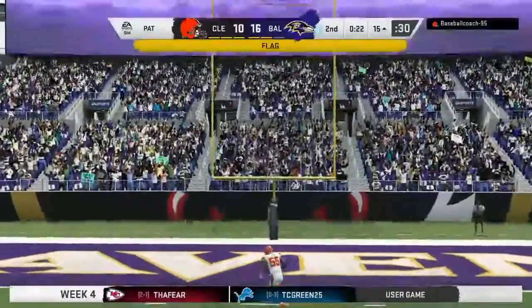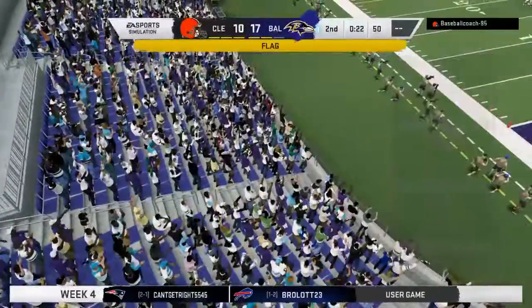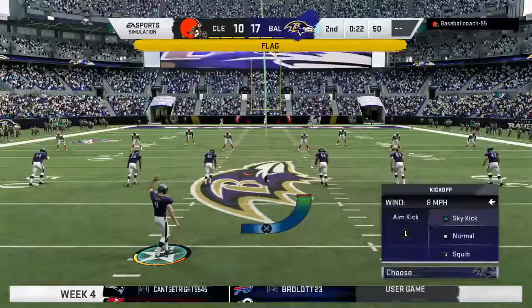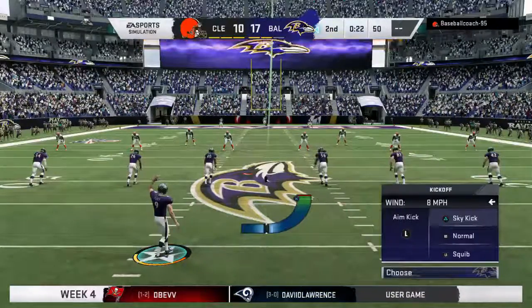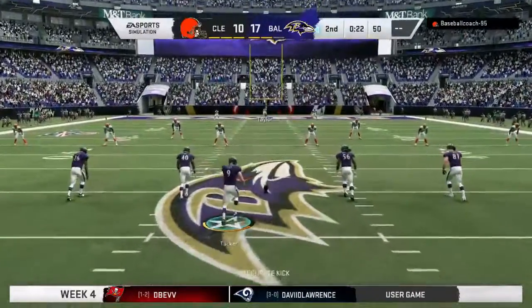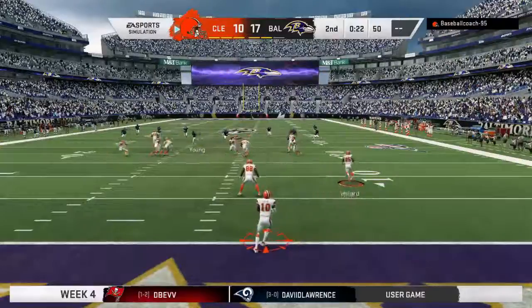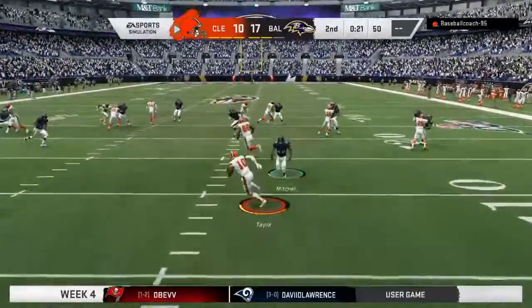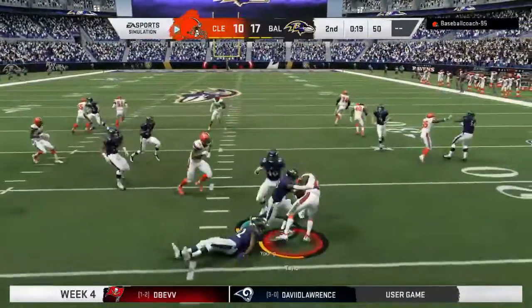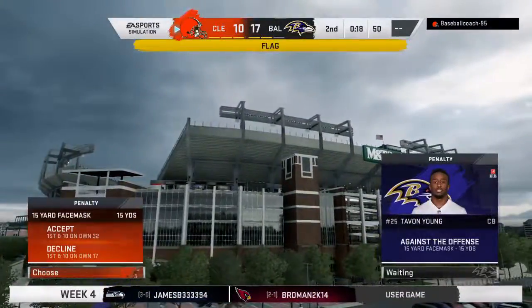The PAT up and good, but hold on a second. There is a flag. So they will accept the penalty and move forward. After the roughing penalty on the PAT, they'll kick off from 15 yards further upfield. This is fielded at the goal line. Stays on his feet. He's going to be stopped here with a penalty marker on the field.